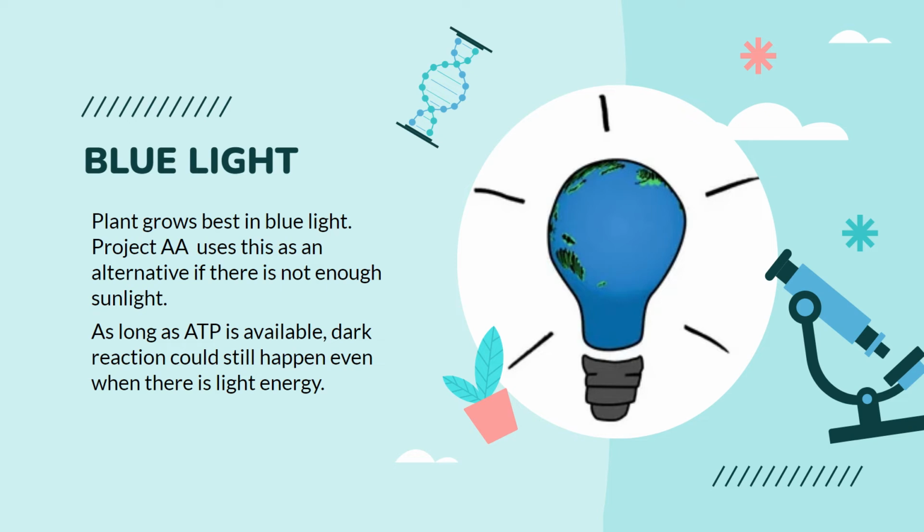Spectrum light or blue light. Plants grow best in blue lights since it regulates the opening of the stomata. Even though the plant could absorb all kinds of light, the primary pigment that carries out photosynthesis, which is chlorophyll A and B, would absorb the blue spectrum the most. Therefore, blue light will increase the rate of photosynthesis in plants and make them grow faster, which controls both water loss and the uptake of carbon dioxide.